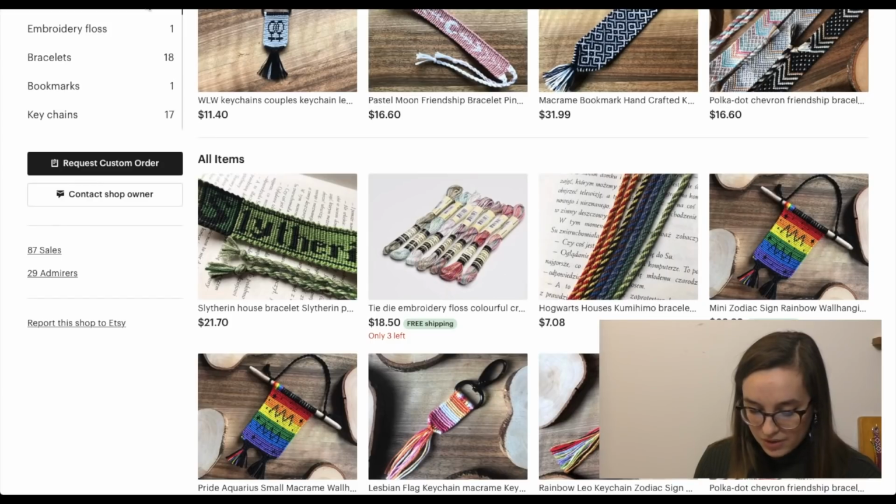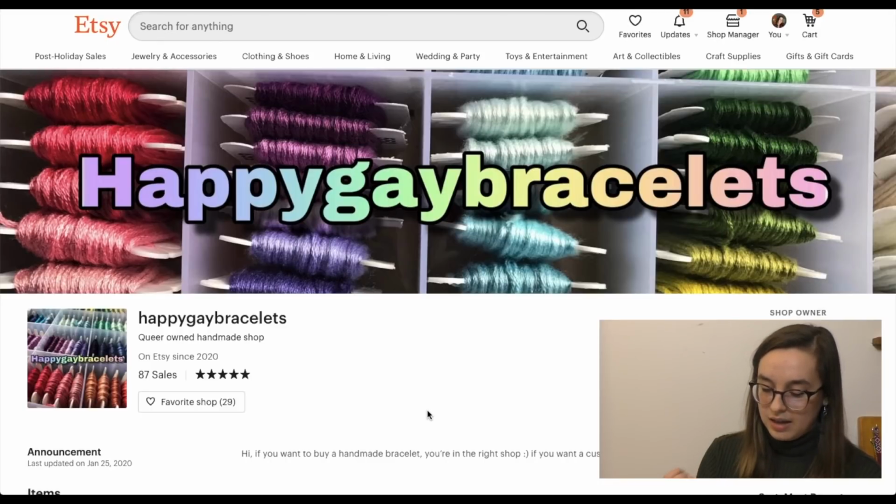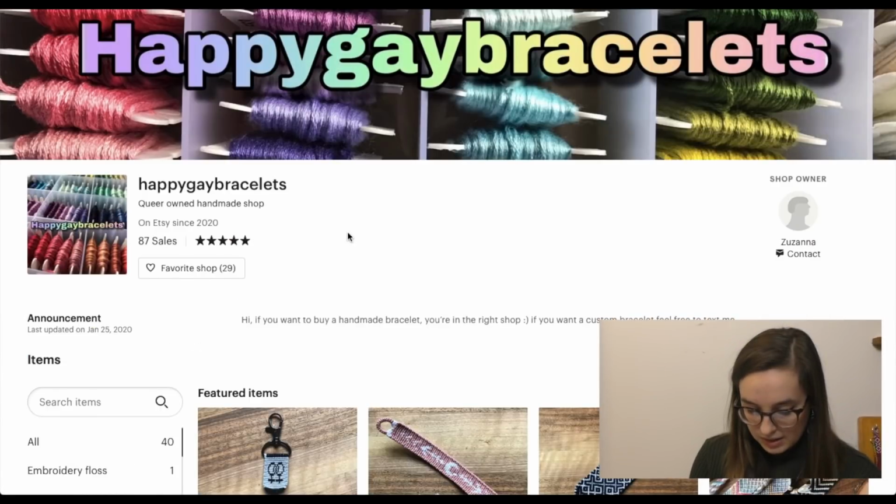Next shop we're going to be reviewing is Happy Gay Bracelets. Happy Gay Bracelets, first of all, I love your header. It shows different types of string in a somewhat rainbow, and you have that pastel rainbow with Happy Gay Bracelets. I don't know if you'd want to consider either making that all lowercase, starting the happy with a lowercase h, or maybe happy and then uppercase G, gay, and then an uppercase B, bracelets, so it'd be Happy Gay Bracelets. I don't know what your goal is, but I think one or the other should be like that instead of just one uppercase. But anyway, I like this.